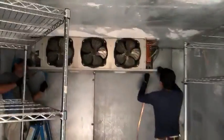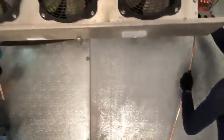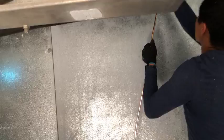And you can see here to the left is the cooler, and that's the fans, and that is a hole to go up to the roof. Copper lines are right here. And this is the freezer. And we're running the copper line right here. And then up there, freezer, the fans, we're soldering.